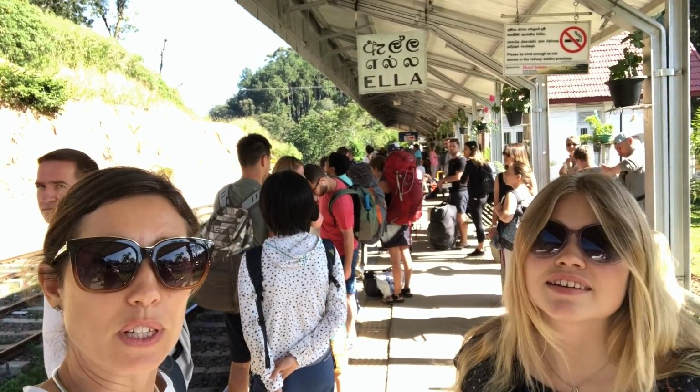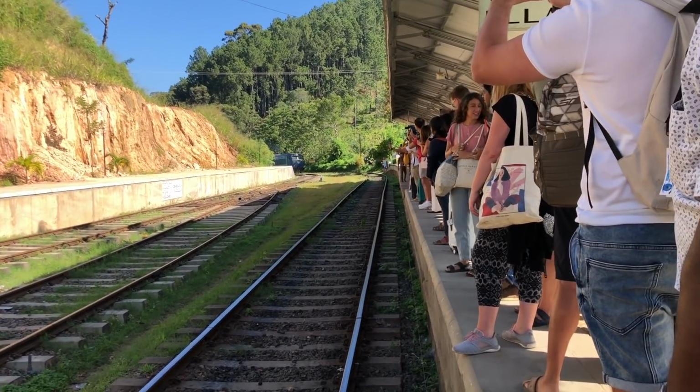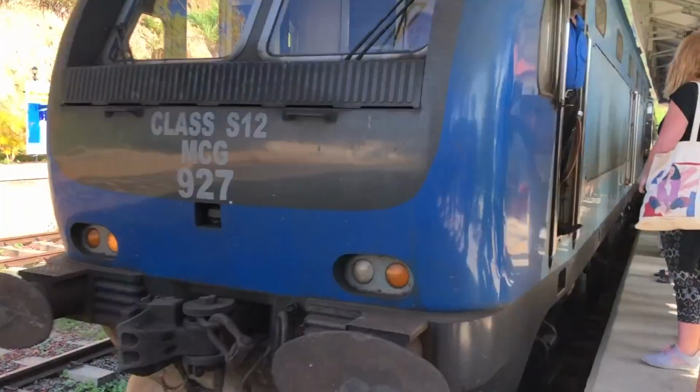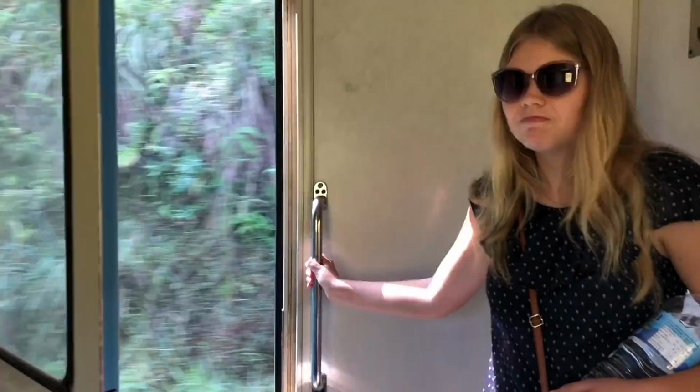As you can see, it is fully packed. We are right now in third class because then we get these cool open doors. Really dangerous. And then there's first class where you get reserved seating and second class where you get reserved seating. And it is packed. As you can see, the door does not shut. It just goes open and closed and open and closed.